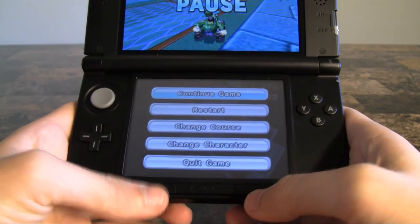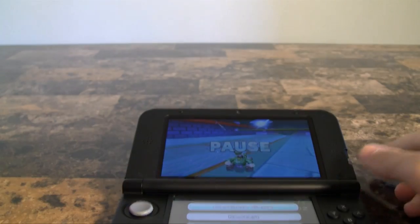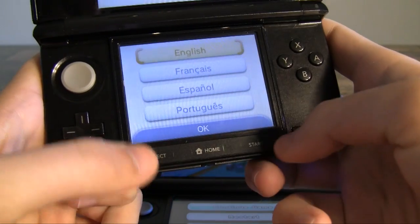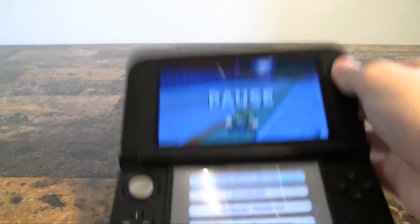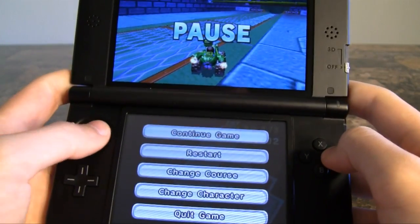The buttons for start, home, and select, and I gotta stop saying so much, are actual buttons that press down, instead of here where they're kind of flat and there's barely any tactile feel, so it's kind of hard to press the one you want. These are actual buttons. Minor things, but yeah.